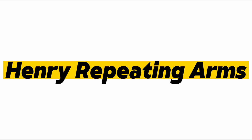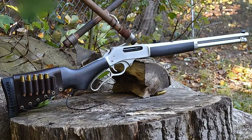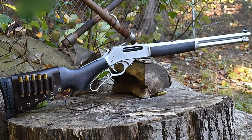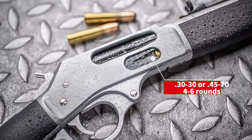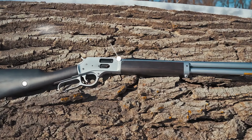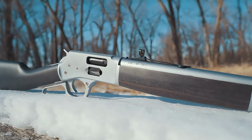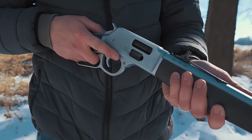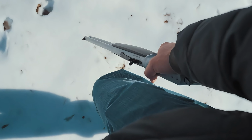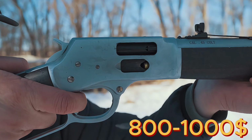Henry Repeating Arms lever action rifles, like the All-Weather models, come in calibers such as .30-30 or .45-70 with 4 to 6 round tubular magazines, a steel frame, hardwood or synthetic stock, and a polished action. Henry crafts these for the long haul. Stainless options resist rust, and the design is timeless. They're priced between $800 and $1,000.